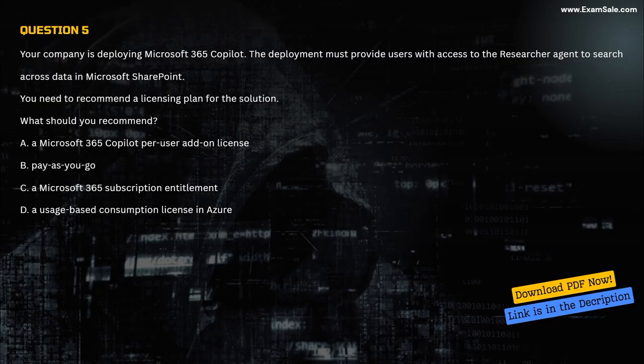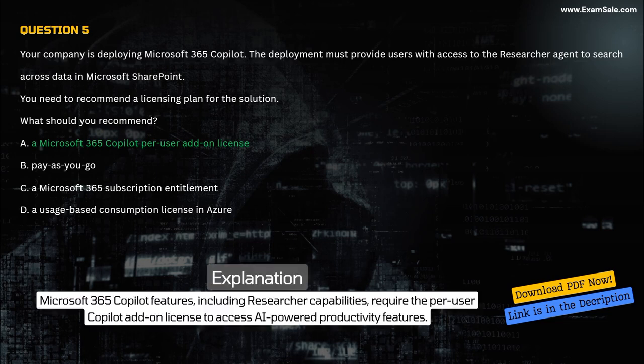B. Pay as you go. C. A Microsoft 365 subscription entitlement. D. A usage-based consumption license in Azure. Correct answer A. A Microsoft 365 Copilot per user add-on license. Explanation. Microsoft 365 Copilot features, including researcher capabilities, require the per-user Copilot add-on license to access AI-powered productivity features.